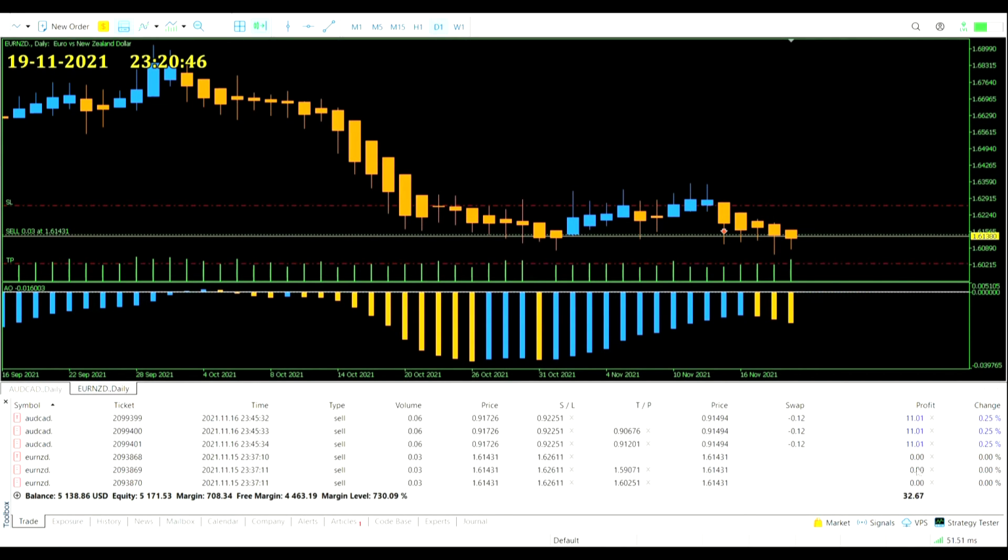Well, it's pulled back, but it's kind of flat. We've still got the signals. Nothing to do with this trade either. We're just pretty happy to see them still going and not looking too red. Maybe we've got other trades on the charts. Or I have to check to find out.